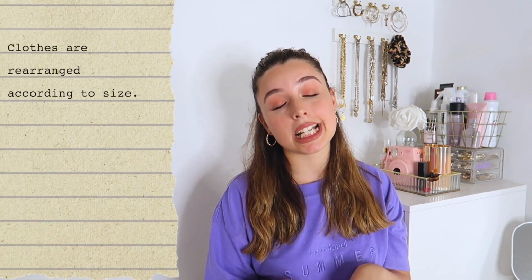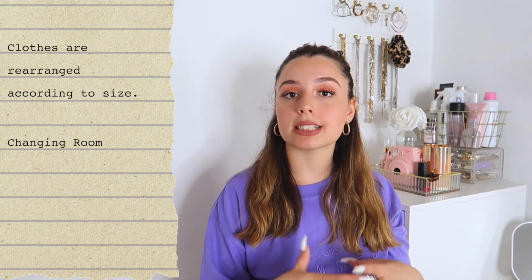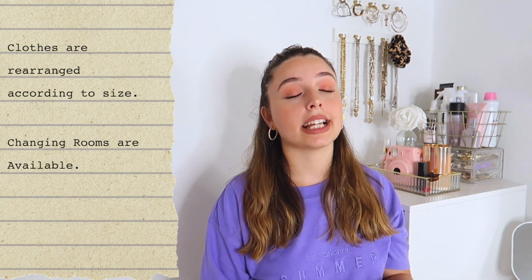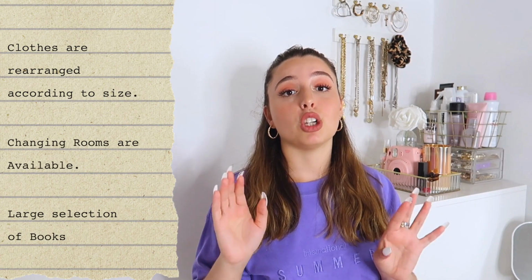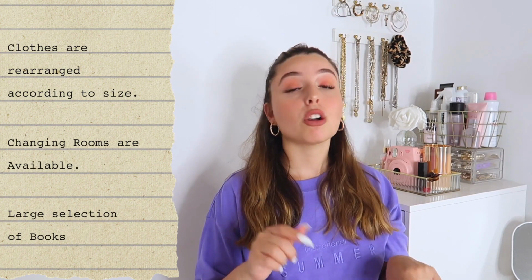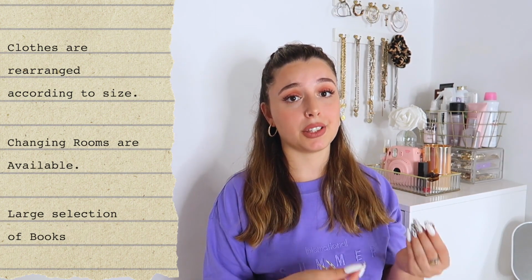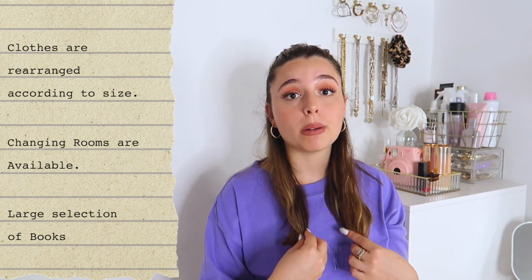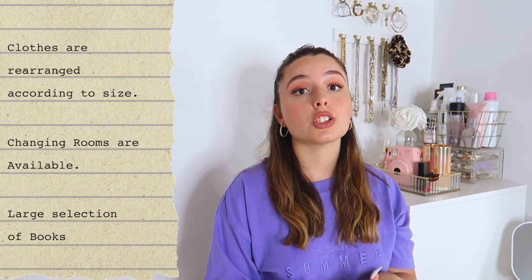But so my first most favorite charity shop or thrift store, call it whatever you want, is the one in Mosta. I filmed a lot of videos there, and basically what I really like about the thrift store is that they coordinate the clothes according to the size, and they also have changing rooms, something that not a lot of thrift stores locally have. And other than that, something that I really like is their large selection of books. They have a lot of books, and I've even got the Girl Boss book from there, which was only €1, and I literally had wanted it for so long, and it was in such a great condition. So I would literally recommend the MSPCA Mosta charity shop.